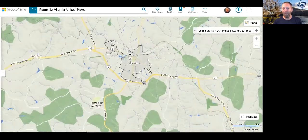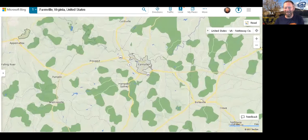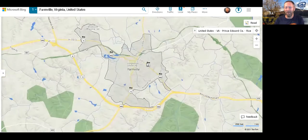The main part of this that's really neat is that there's a new rails to trails system that goes all the way through Farmville and actually connects a couple of the cities on both sides of Farmville. But the High Bridge State Park took over the rails to trails in this area just a handful of years ago. So to my knowledge, there's never been a race in this area. And so this might be new to some of you guys that are kind of seasoned racers that have been around and seen everything. This may be kind of new for you to come into this Farmville area.